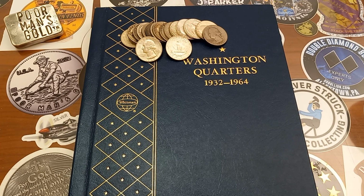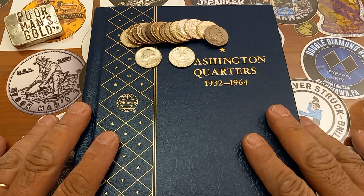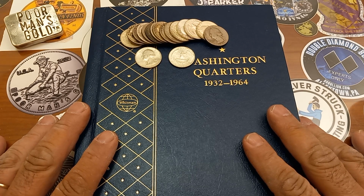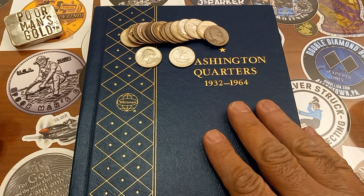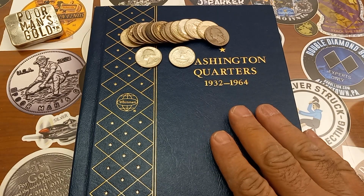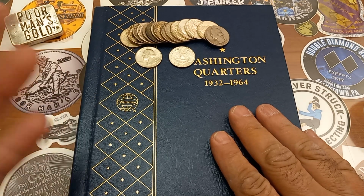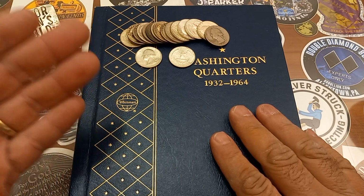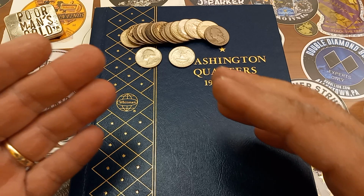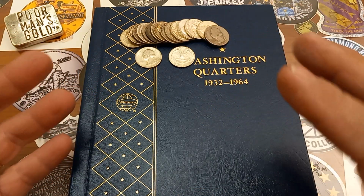And as you know, I'm working on a 1932 to 1964 Washington quarter book, just the silvers. I already have 30 coins in here. I had 30 coins to start with from what I had in the stack initially. And I picked up another 17 quarters today at the LCS. I went through his little bin of quarters, and I took what I needed for the book.